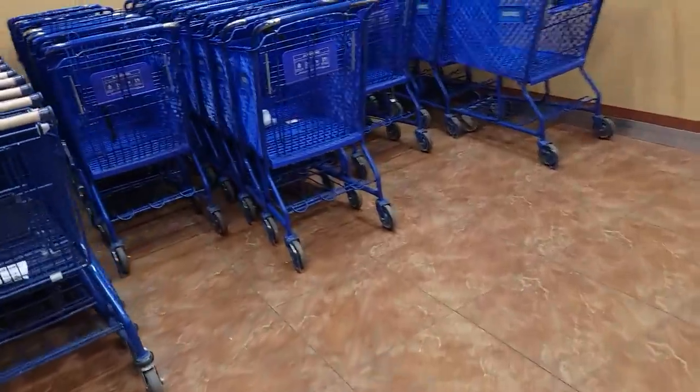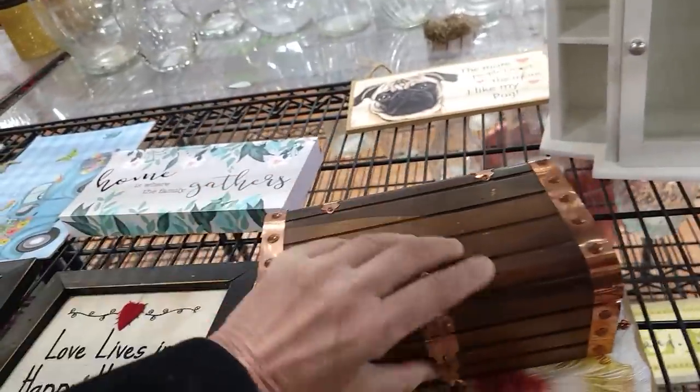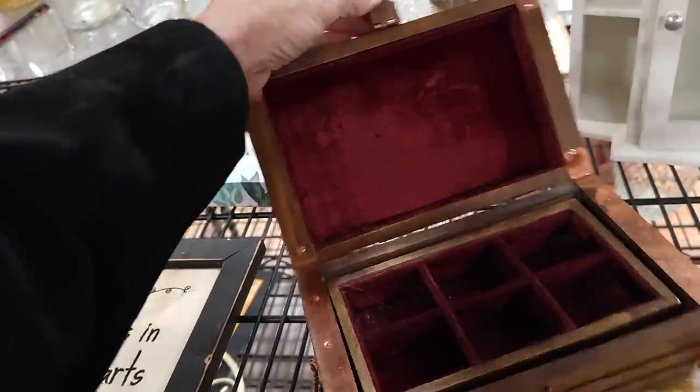Okay, so without further ado, I'm going to go in here and I'm going to see what I can find. So let's go get shopping done. All right, you know what we gotta do first. We gotta go get our lucky cart, and I think tonight it's this one. All right, we're gonna start in the wood section.